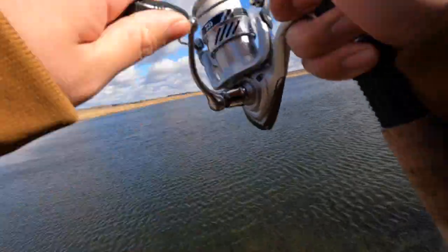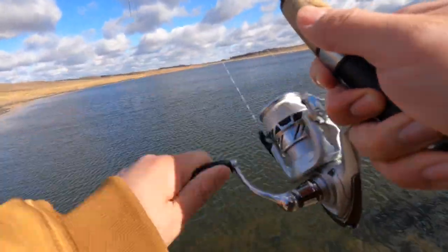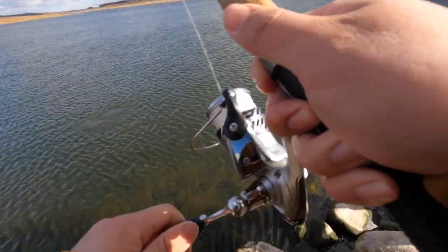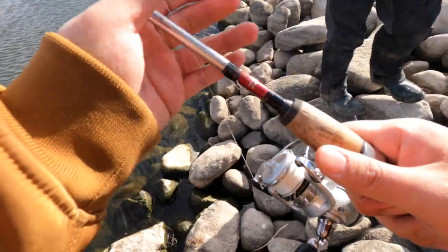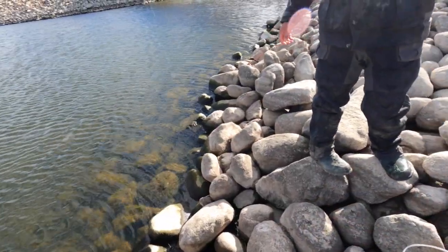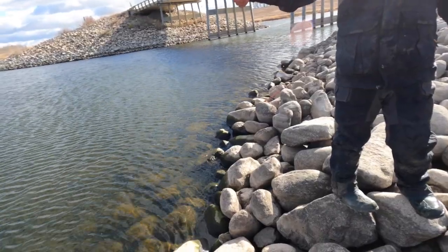Fish on! It stinks. Oh no! Oh, that's a walleye! Huh? That was a walleye! No, it wasn't. Yes! No, it wasn't, dude. That could not have been a walleye. That was a walleye. I think a pike ate that walleye.